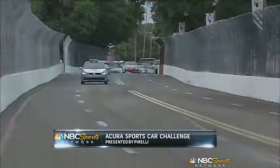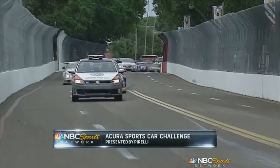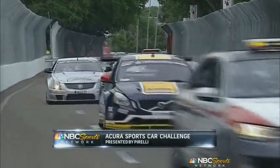Now we're going to be on board here with Rob Holland. Look at Patrick Seguin. Gets down the inside of Colin Brown, turns him around, and then there's just carnage after that. Continuing under a full course caution here at the Acura Sports Car Challenge presented by Pirelli. Round 1 of the Pirelli World Challenge Championships.